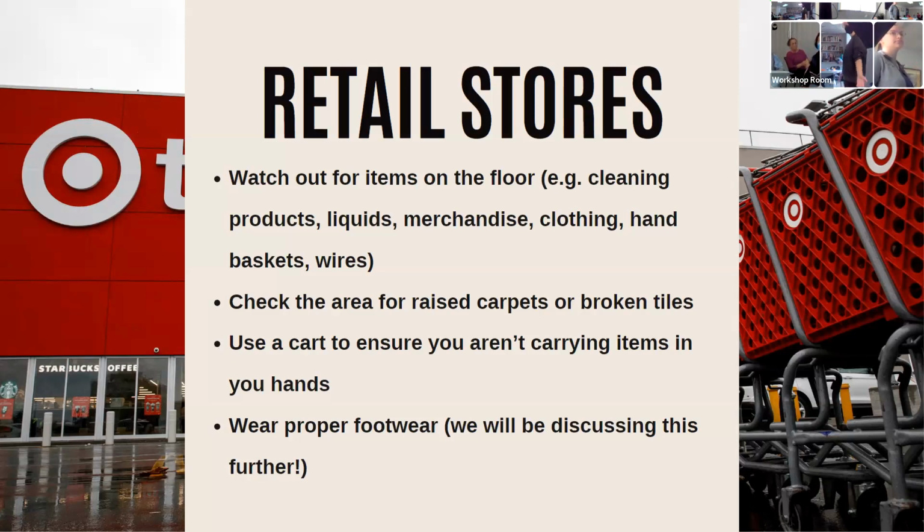Check the area for raised carpets once again or broken tiles. I know Target has a lot of areas where the floors change. Yeah, so that's something. As we said, make sure if you use a cart, so you're not carrying items in your hands or in a basket. And for everything with fall prevention, wear proper footwear, because that's a major way that you can control on your own body to prevent a fall.